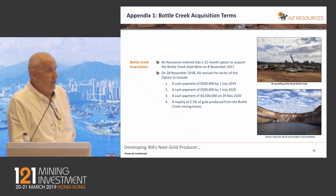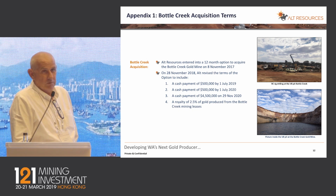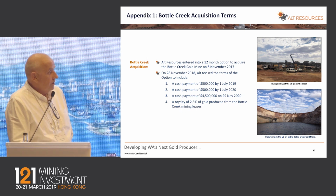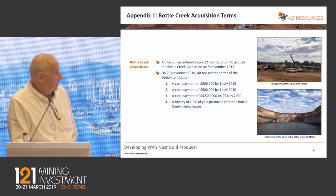We have 2 small payments, one in July this year and one in July next year, which we'll manage from equity placements and raises. But the funding of the bulk project is $4.5 million at the back end. So, but again, it doesn't have to happen until December, end of November 2020. We believe we'll be well in advance of that.